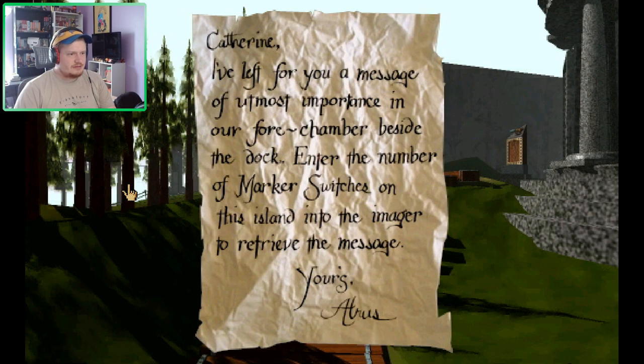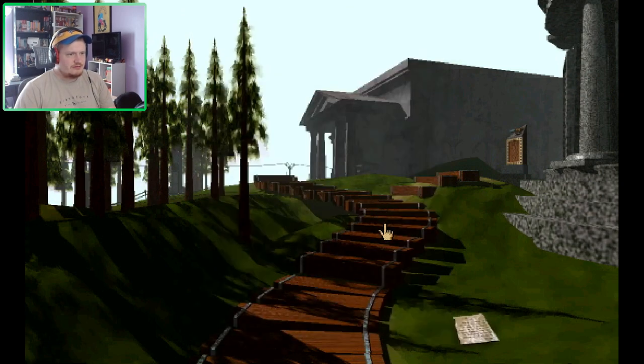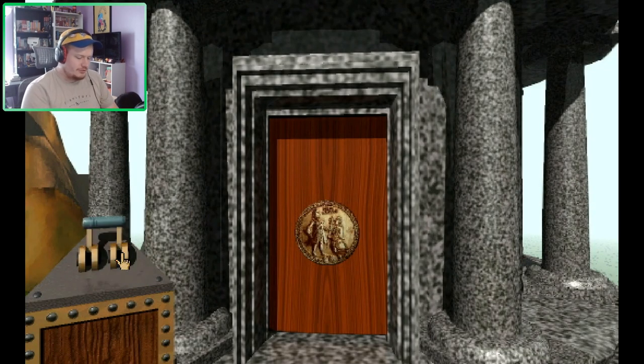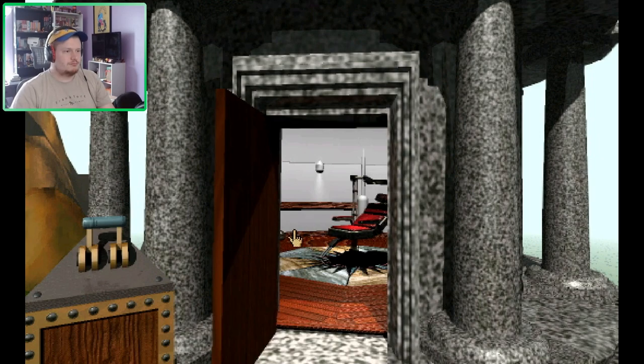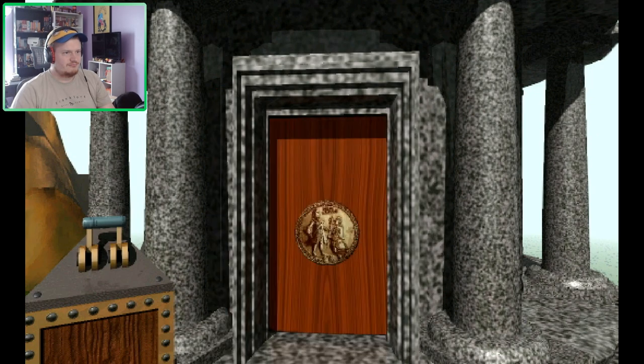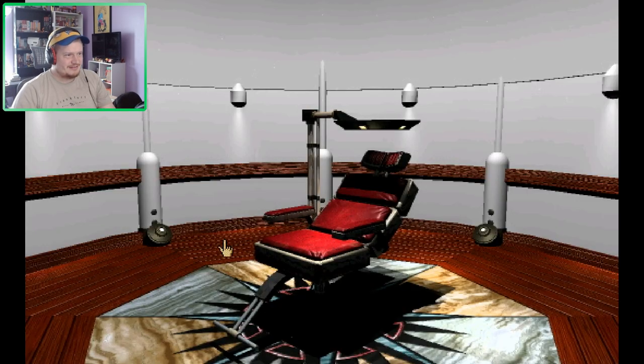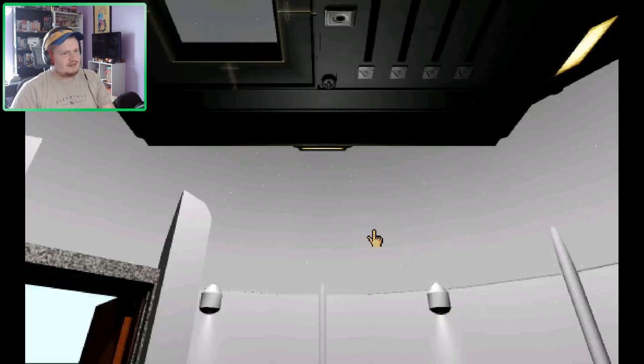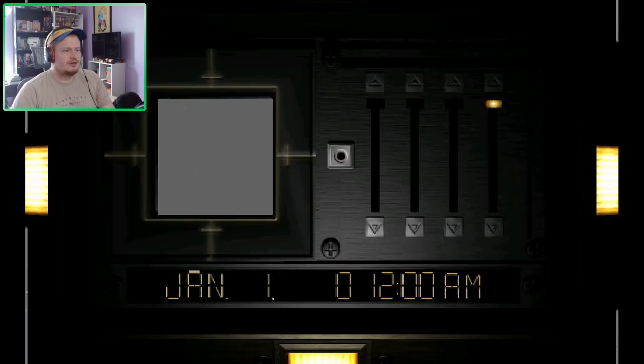Anything else in this that I need? No. Flip that bitch. I can only assume that these are the marker switches that it is referring to. Oh. That's a fun way to animate a door. Gonna sit in it. Oh. Oh.